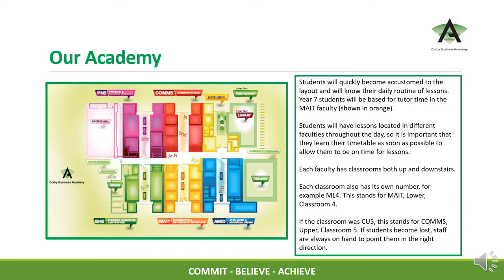It is important that students become accustomed to the layout of the academy as quickly as possible. To make this process as straightforward as we can, the following steps are taken. Firstly, students are given a timetable unique to them. Within this timetable, a student will know their subject, their teacher, and what room they are in. Secondly, the academy is split into five clear teaching faculties.